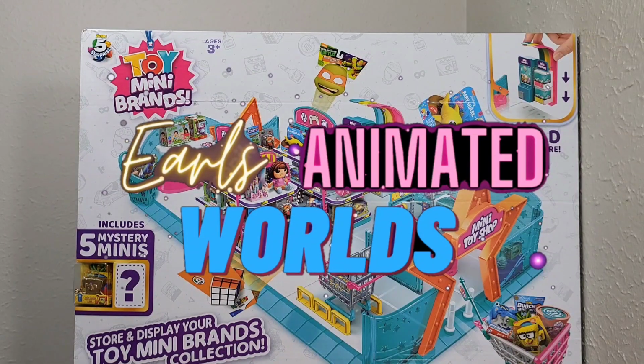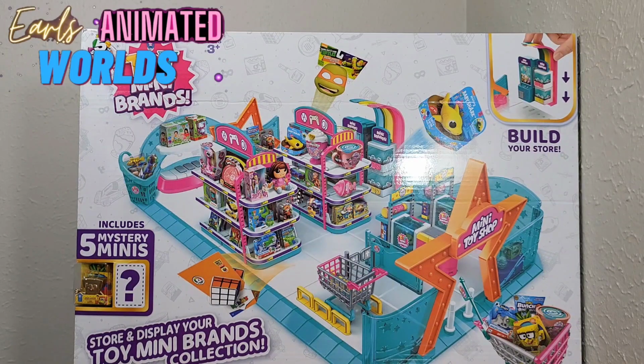Today for another Minni Brands review, I have Minni Brands Toy Store here. This is the Series 1 Toy Store. I know I haven't opened any Series 1 capsules yet, but I am opening the Toy Store.